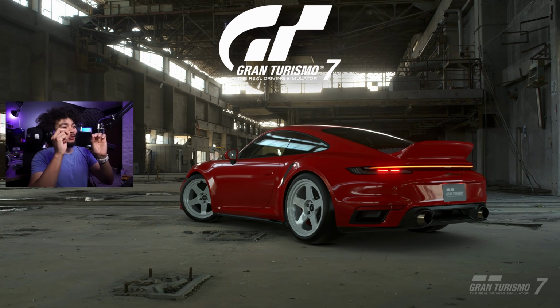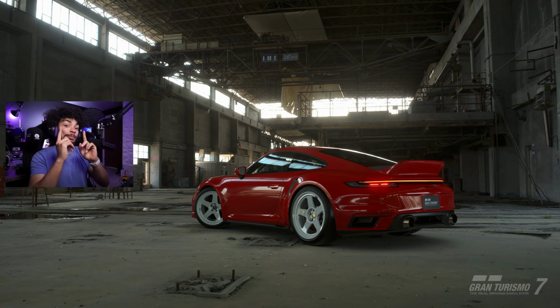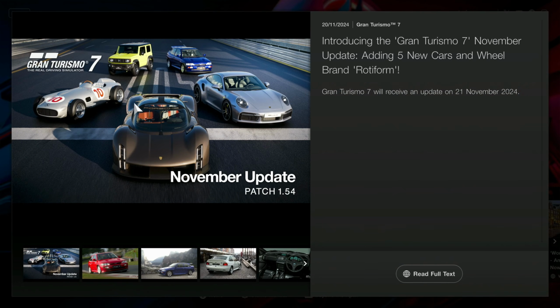Gran Turismo 7. This is the brand new Porsche 911, and we built it in the previous video. But this is one of the exciting cars, but not all of them. We've got quite a few. This is the selection of cars, and it's a pretty good set. I, as a British man, am very excited about one in particular.